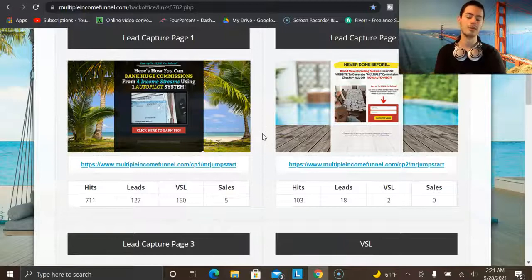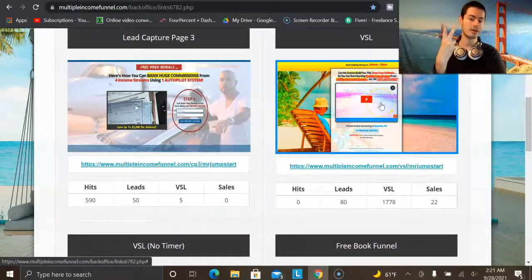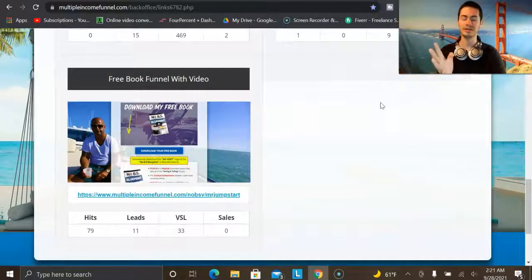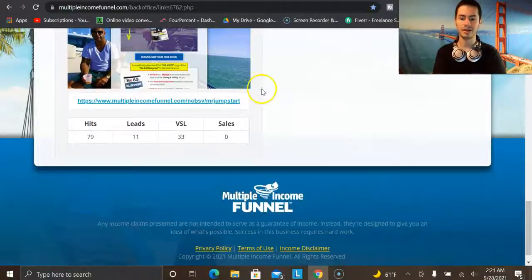So with this system, you have pre-built capture pages that you don't have to build yourself. You have a very high converting sales video that does a phenomenal job at getting people to pull out their credit card and buy the program right away. And then, of course, you have ebook funnels, and there's most likely going to be other funnels in here by the time that you're watching this video. So I know that they are working on other ones right now at the time that I'm filming this, right? So there's probably going to be a whole bunch of other ones later on that you could simply use as well.